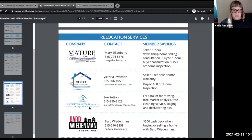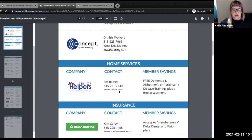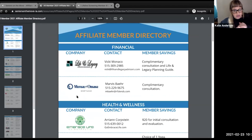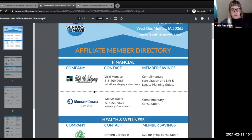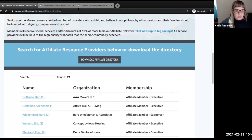But this is where you can find all of that affiliate information, their logo, the contact information, phone number, website, email address, and then the member savings that you get for being a member as well. So all of that is here and it's been updated in January of this year. So new affiliates have been added. I think our newest affiliates are Medigold, Concept by Iowa Hearing, and then AAA Movers. So we've got some new ones in there. All this information is updated and it will keep being updated if new affiliates are added. So you don't have to worry that this will be behind. We will keep up on that and make sure all that information is there for you as it comes.